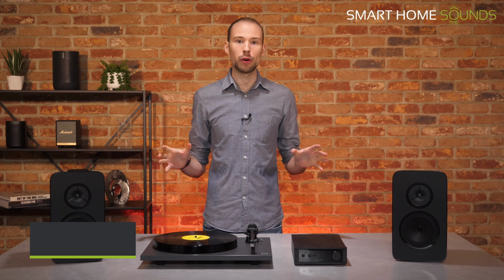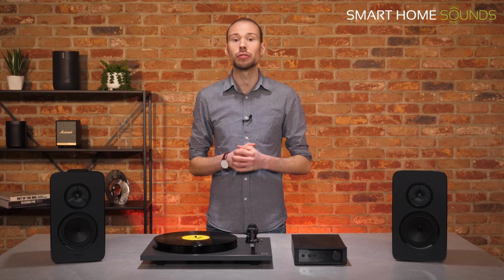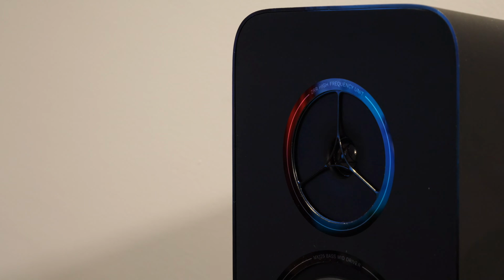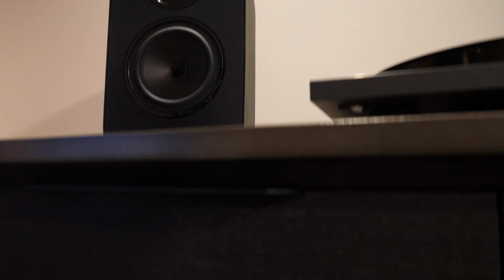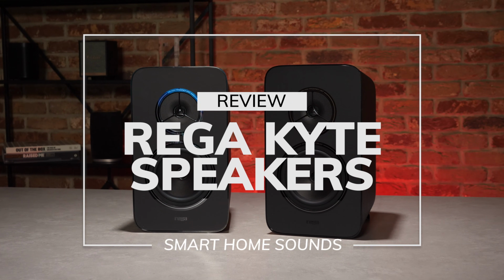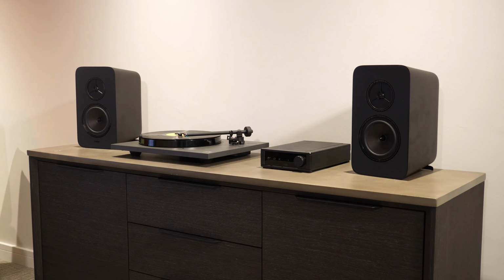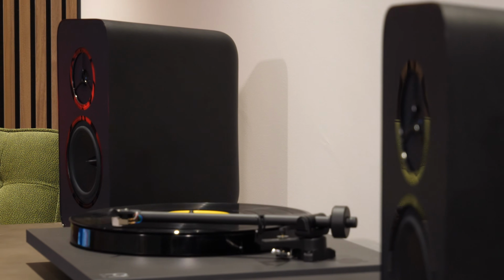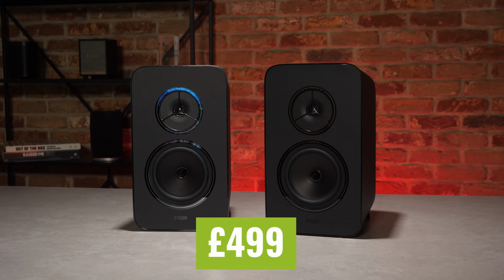Now today we're going to be reviewing the brand new passive bookshelf Kyte speakers from British heritage turntable and speaker manufacturer Rega. So new for 2021, these have been worked on for a few years from Rega, and after some delays caused by the pandemic, we've finally got our hands on them and they're available in this black colour for £499 a pair.